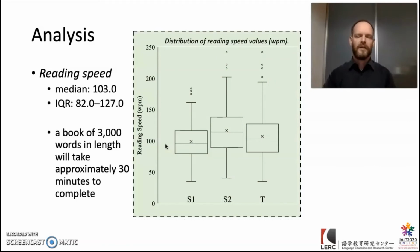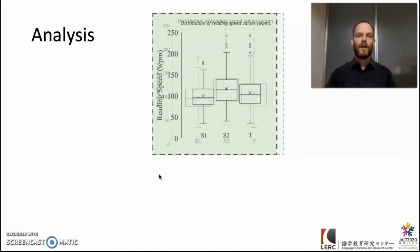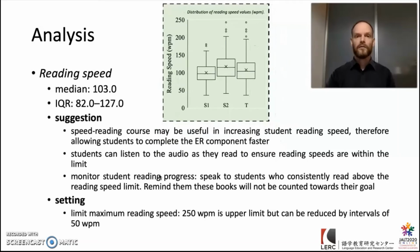So we have a median of approximately 100 words per minute and an IQR of approximately 80 to 130. So this tells us that a book of 3,000 words in length will take approximately 30 minutes to complete. And also that reading for about an hour a week will get the students 6,000 words, which means if they read for an hour for 10 weeks, they will complete the required 60,000 words.